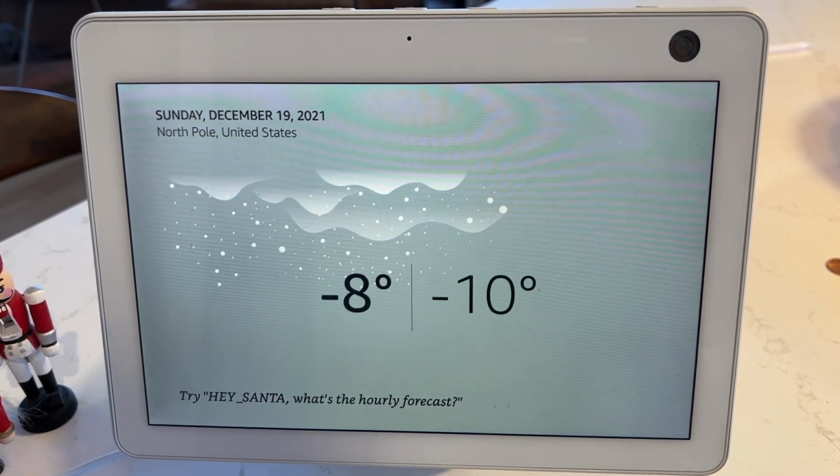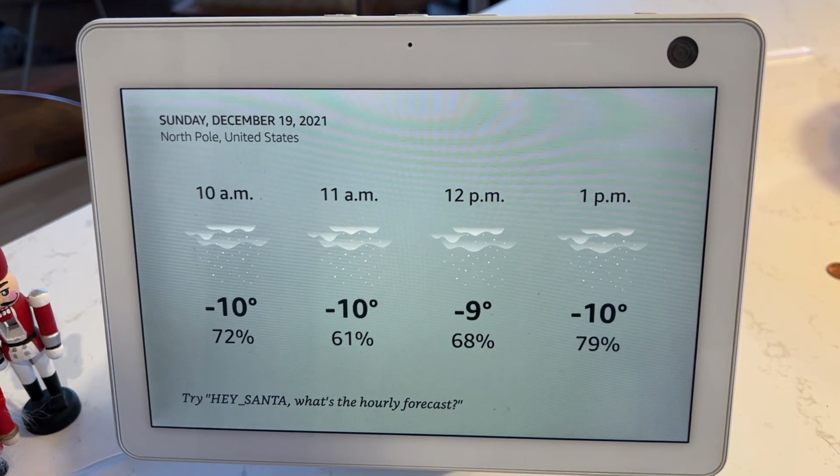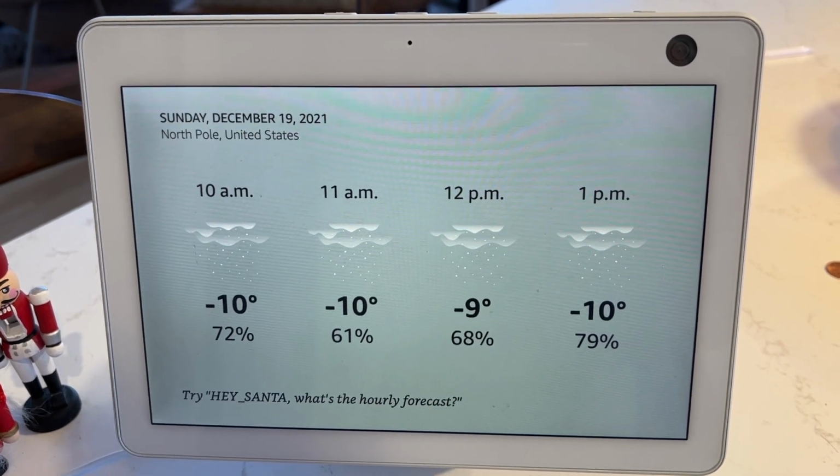Right now, on all Amazon devices, Santa is making a guest appearance on your Echo or Echo Show as a holiday personality for Alexa. Before you get to chat with his beardedness, you'll need to enable this skill. Now, the easiest way to do this is to say, "Hey Alexa, enable Hey Santa" to get started.